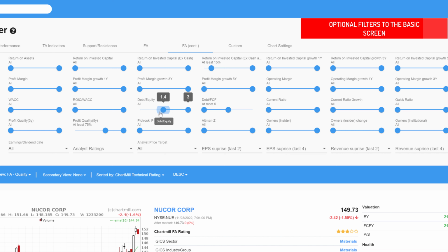A debt ratio of more than 100% means that the company has more debt than equity, and as a pure quality investor, you may want to avoid these companies. To avoid companies carrying too much debt, you can use the debt to equity filter in the stock screener and set it to maximum 1.